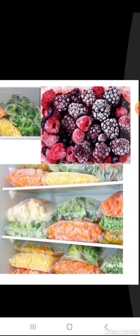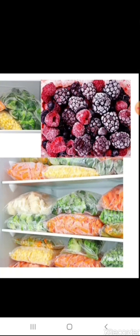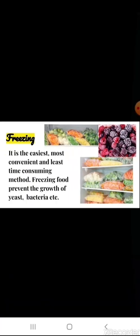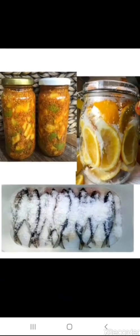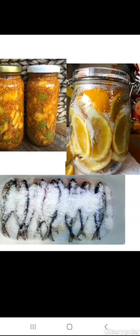Fourth one is salting. See, salting, putting salt. It means preserving the food with dry edible salt. It is also an oldest method, hence it preserves food, stays healthy and fresh for various days, like pickles, fish, fruits, etc.